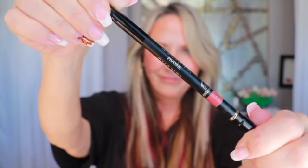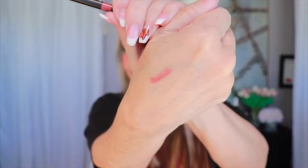Okay, this is the lip liner in Pavone. I am linking all of this below. This is kind of a neutral pink color, although it looks very pinky on here. It's a neutral pink, so I think you can use it any season during the year. Very pretty color. Chanel's lip liners, although I don't see a lot of them anymore, I don't know why, are very creamy and long lasting.